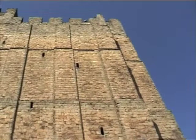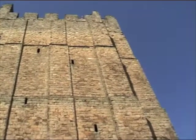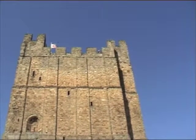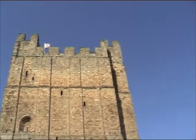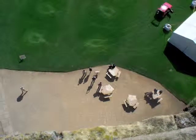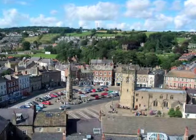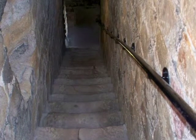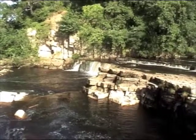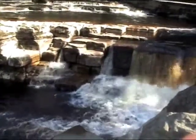This is the keep. It was constructed at the end of the 12th century by Duke Conan the Little, whatever. I'd like to know. It's about 100 foot high, and there's Amy looking down from the top. This is Richmond's answer to the Niagara Falls.